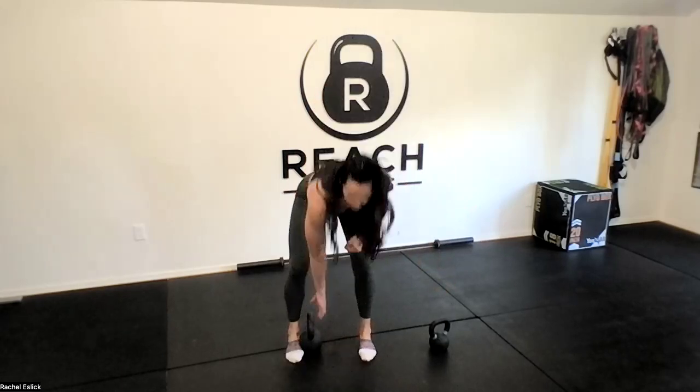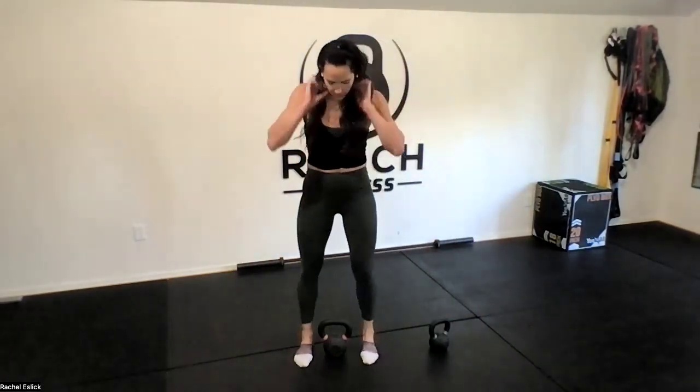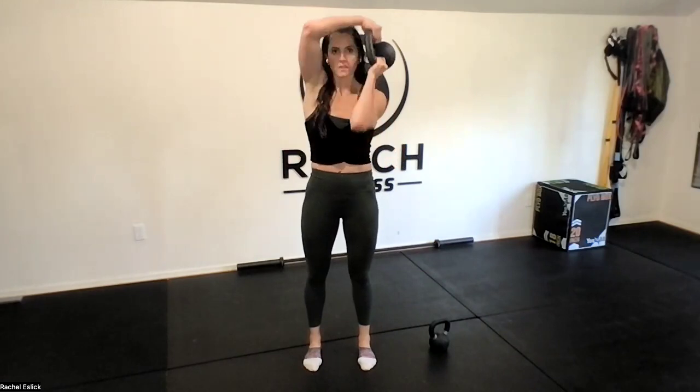For our halo, what does it say? 10 halos each direction. Okay, so go light with your kettlebell because that's a lot of reps. We're going to pick it up. We're holding that kettlebell upside down. Feet are glued to the floor. We're going to go 10 to the right, and we'll go 10 to the left. Pretend like I did 10 on each side.